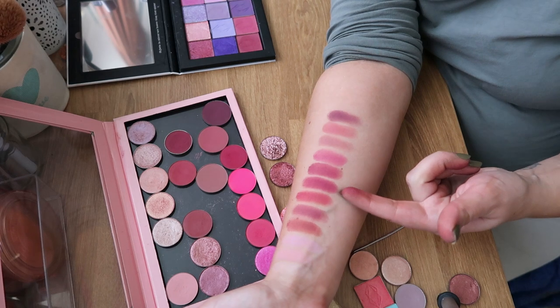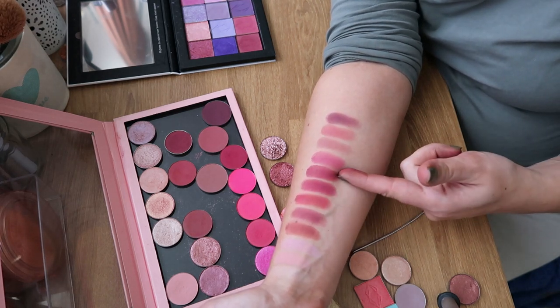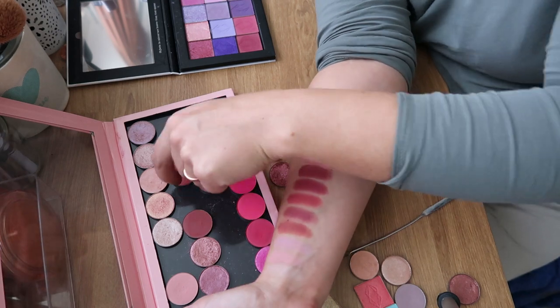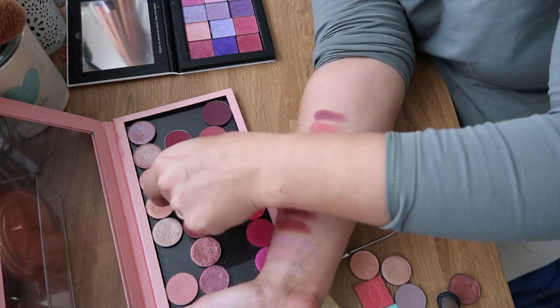The only thing that I see double is really this one. But Love Letter and this one from Lethal Cosmetics are both very nice. Thinking whether I'm ever gonna use this middle one, which is Stay Golden. I'm gonna keep it for now.